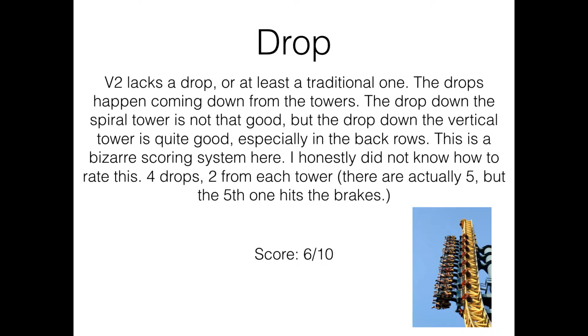Drop. Well, this is kind of a bizarre category here, because this thing features 4 drops. Technically 5, but the 5th one goes straight into the brakes, so it's not really a drop. It doesn't really have a traditional drop. We're going up a chain lift, and it's just one big drop right at the end of the lift hill. The drops have been coming down from the towers, and like I said, there's 4 of them. The drop from the spiral tower is not that good. I mean, you're kind of twisting backwards the way it came from, but it's easy to hit. It's easy to kind of jerk your head into the restraint coming down, I think to the right side of it, if I remember correctly.